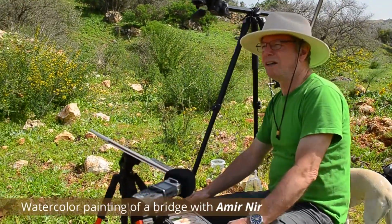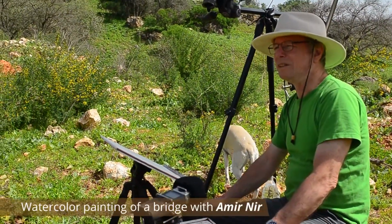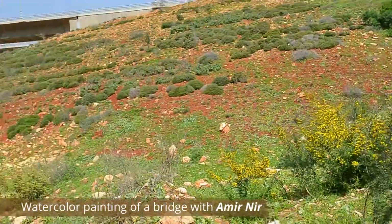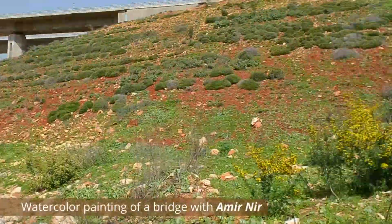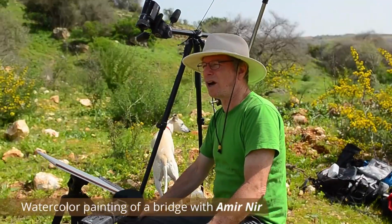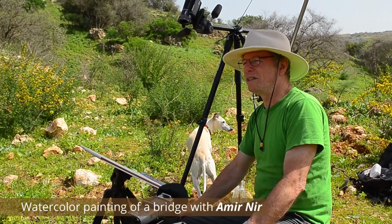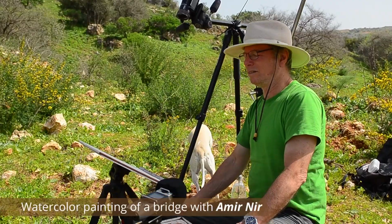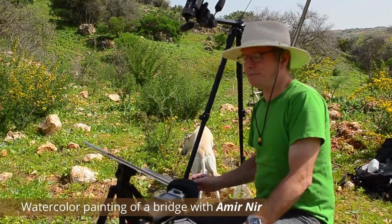We're about to make a new painting today of this pretty new bridge over what we call Nahal Amud, this river that goes from Zefad into the Sea of Galilee. It's a beautiful day. It's hot, 27 Celsius outside. Excellent for painting. So let's start.